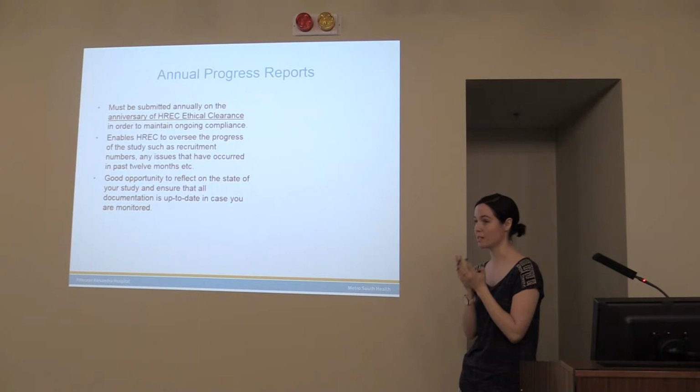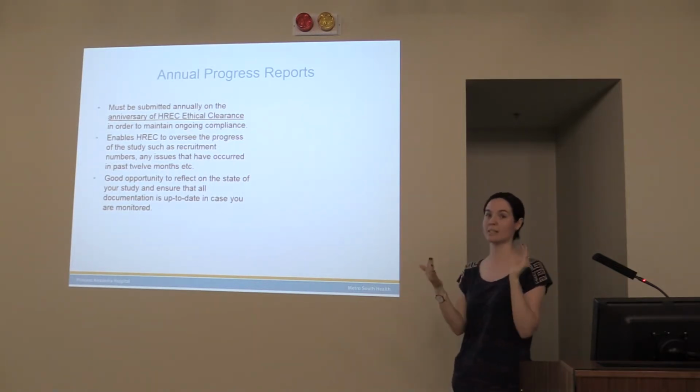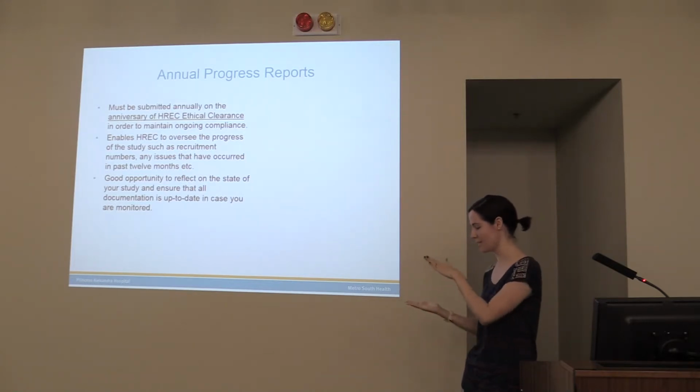Any amendments and changes, has it all been submitted to the HREC? Oh no, wait, oops, we forgot to send that one. Well, we better send that through. It's also really good to make sure in case you're ever monitored by Sue, our monitoring officer, because she comes out to check that the folder, like I said, that we have matches exactly versions of what you have.